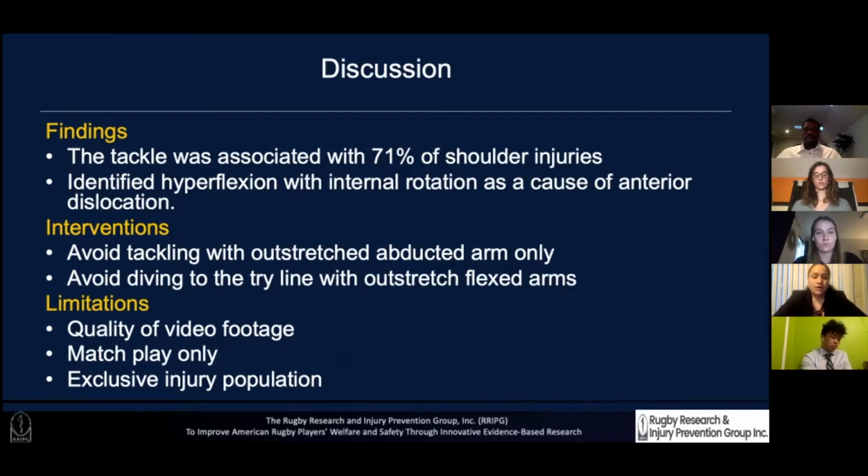The study also only looked at injuries occurring in match play as opposed to training. So that's limiting the ability to see shoulder injuries that potentially happen during strength and conditioning or skill training. And again, this is an exclusive injury population. So as mentioned, the lead author was a specialist shoulder surgeon. So that really limits the ability of this study as a study that can be representative of all shoulder injuries occurring within a rugby playing population.